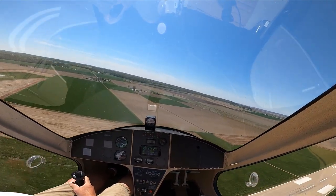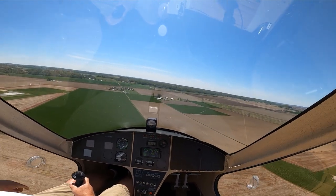Experimental 3 Papa Sierra, runway 2, clear for the option. Yep, runway 2, clear for the option.